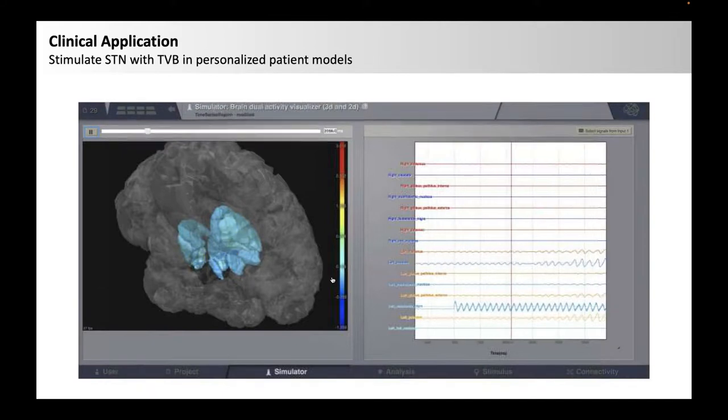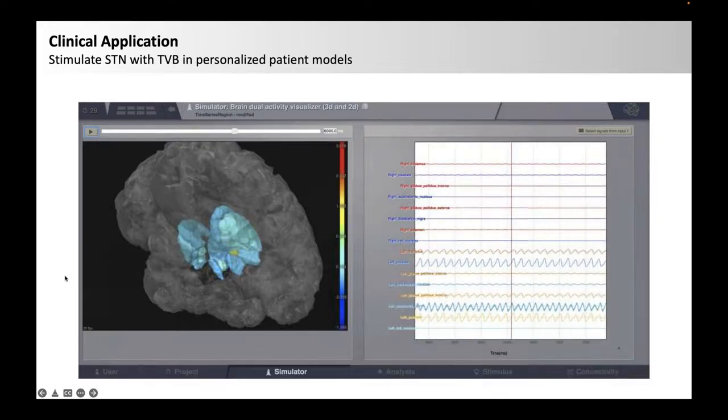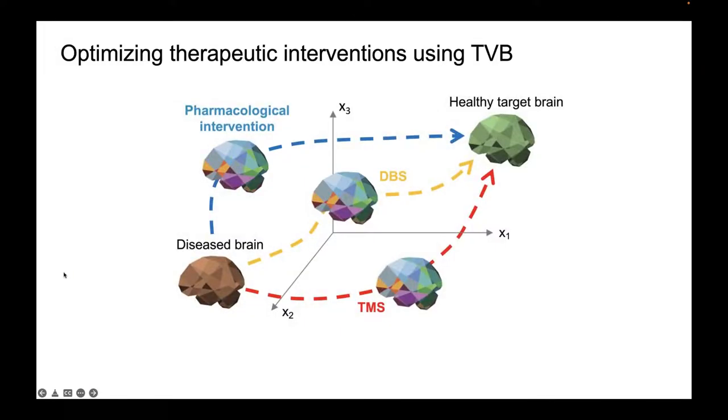So how does it look when you simulate STN stimulation with the virtual brain? These are all the regions of the basal ganglia visualized, the surrounding regions of the STN. You can see the tiny region of the STN firing. And you can see the signals on the right. This is the graphic interface of the virtual brain. This is just an example. It's not yet tuned to anything. It's just to show you that when it starts somewhere, it will propagate to the neighboring regions, through this global coupling that we have in our model. Everything is connected.